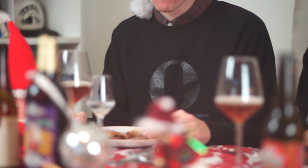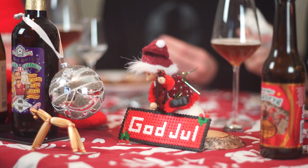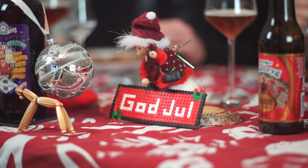So this time, we pre-ordered the whole feast at a Danish supermarket, and I think it's quite alright so far. Just so we didn't have to cook. The flæskesteg here is actually quite nice. It's actually juicy. It's not dry as anything. Oftentimes you go to Christmas feasts and people cook the flæskesteg so long that it's crumbly. This is still a bit juicy, which is nice.